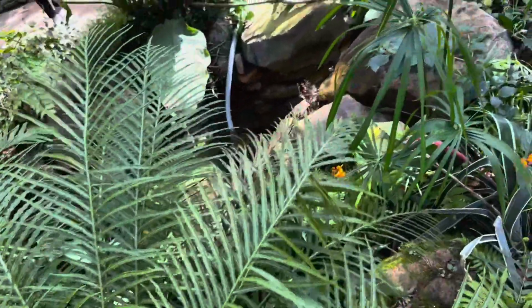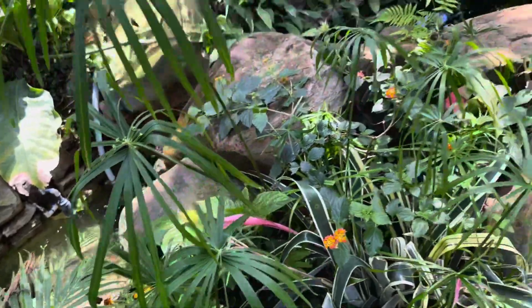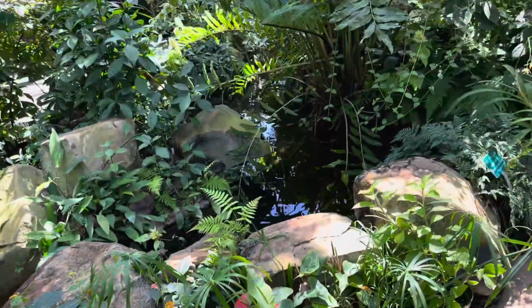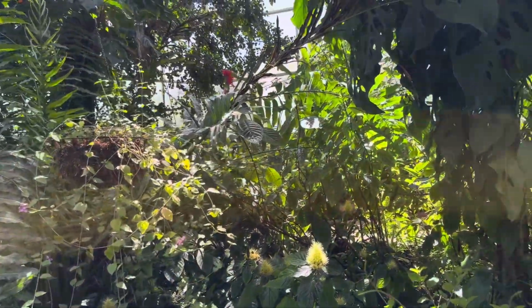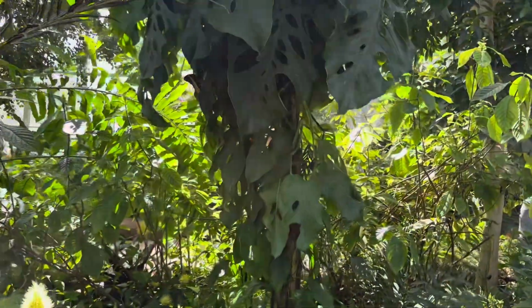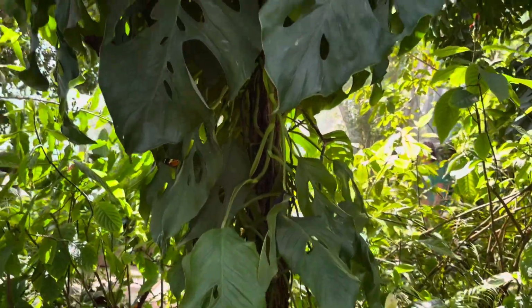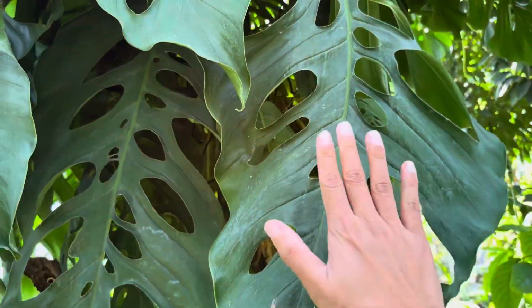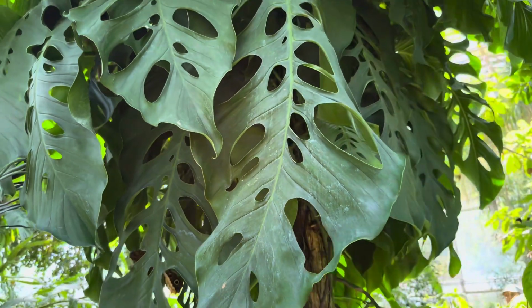And what else do we have over here? We've got some water, so that's some added humidity. And they just have a ton of lantana and different types of fern. They've got a hanging basket of some sort. And then this one, I'm not sure what type of monstera this is, but you can see right here, the leaves have gotten larger as it has attached on a tree and grown up a pole.